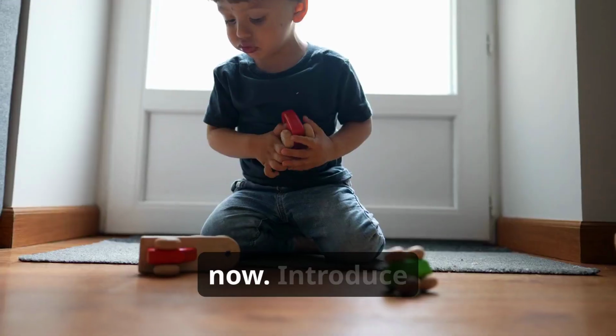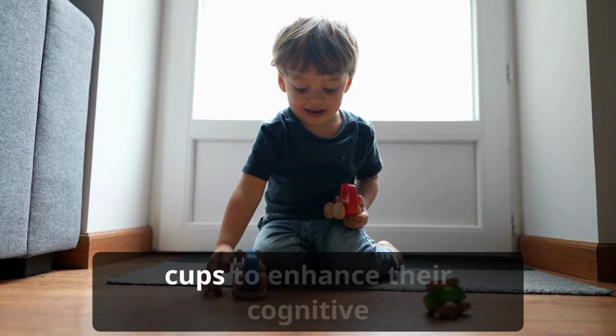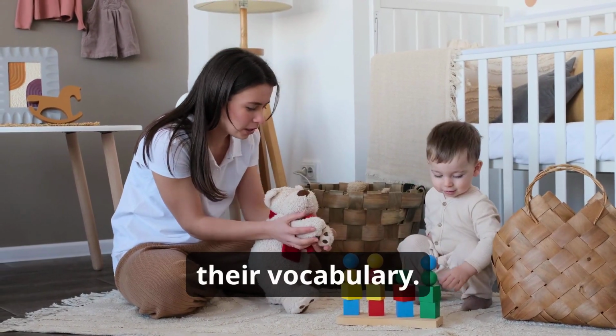Interactive play is vital now. Introduce problem-solving toys like sorting shapes or stacking cups to enhance their cognitive development. Teaching simple words like mama or ball helps expand their vocabulary.